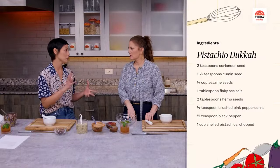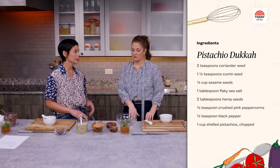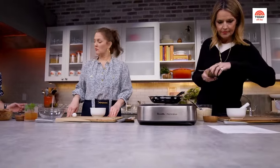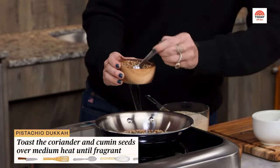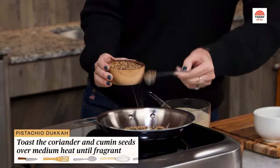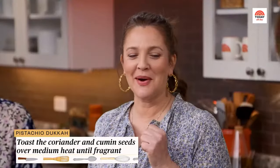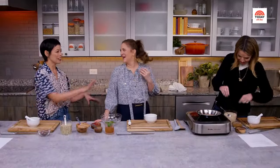Moving on to the pistachio dukkah component of our salad. Dukkah is an Egyptian condiment. It's usually a blend of nuts and seeds and spices. You should have some coriander seed. Two teaspoons of coriander seed. Is this the cumin? That's cumin. Then one quarter cup sesame seeds. Hold on the sesame seeds.